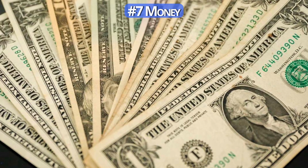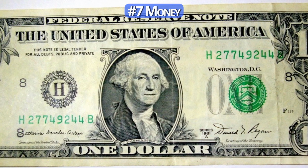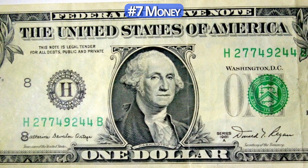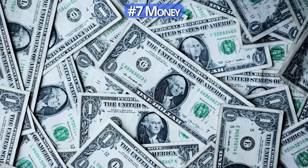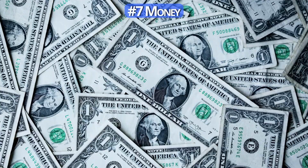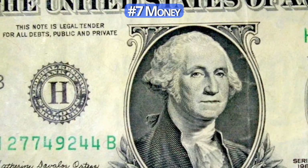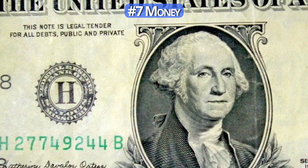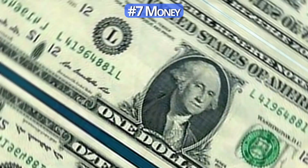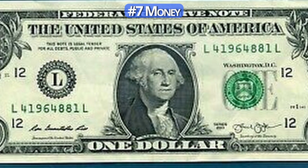For starters, the big letter on the front, just to the right of old wooden toothed George, is used to denote which Federal Reserve Bank was responsible for printing that bill. On this note here, the H indicates that this bill was printed by the Federal Reserve Bank of St. Louis, while the L on this note tells you that it was printed in San Francisco.